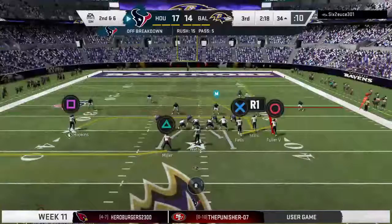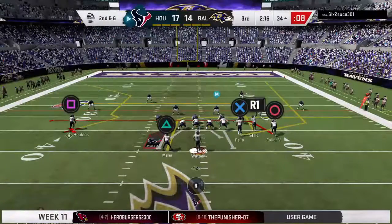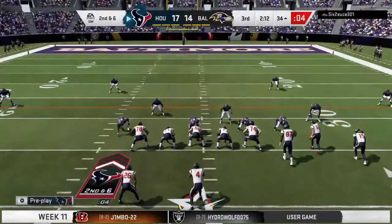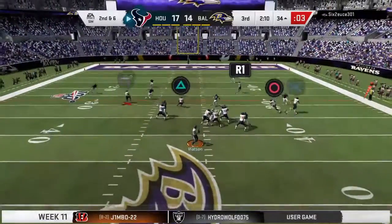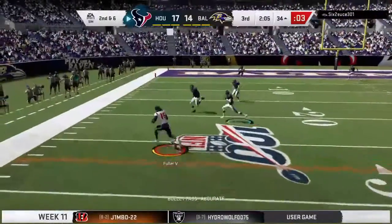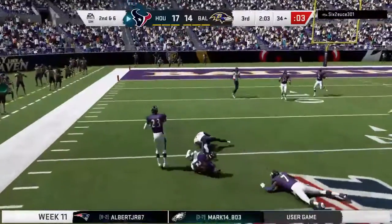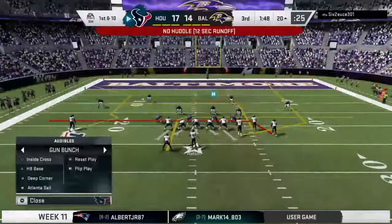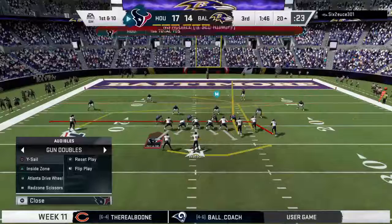The run got 4. Now they deal with a 2nd and 6. Watson, looking left side, and he's got a man. It's Fuller. And they'll get this one down to about the 20-yard line. Give them 14 on that one and a first down.